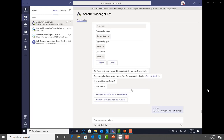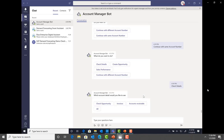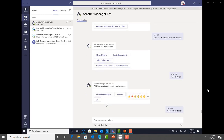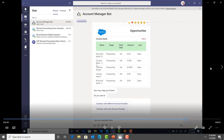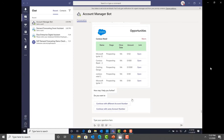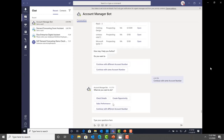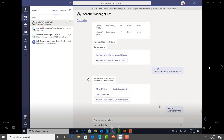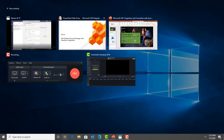So now if I go back, I could just pull in the details and look at the opportunity that was created. Okay, check opportunities, and I'll see that the new opportunity that was created for me is there now: Contoso Retail 3. So it's all possible using a chatbot, and in this case, my chatbot is integrated within Microsoft Teams. Okay, let's go back to the presentation.